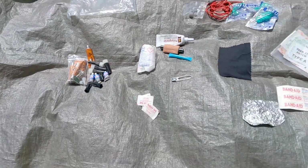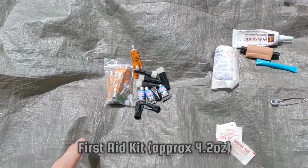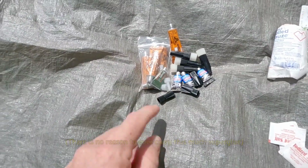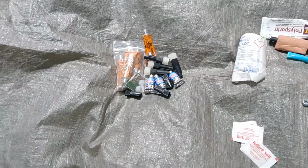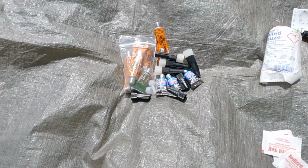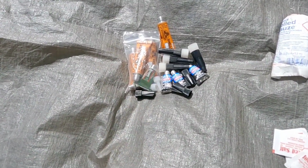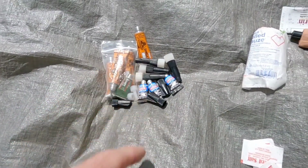Alright folks, the contents of my first aid kit here. So we will start over on the left with a rather insane and excessive amount of super glue. I found as the trail went on, I was using super glue more and more just to glue together my shoes. Honestly, super glue, even crazy glue, I think was invented as a proper human first aid tool. So you could even glue closed cuts with that. But I carried a few different kinds of super glue.